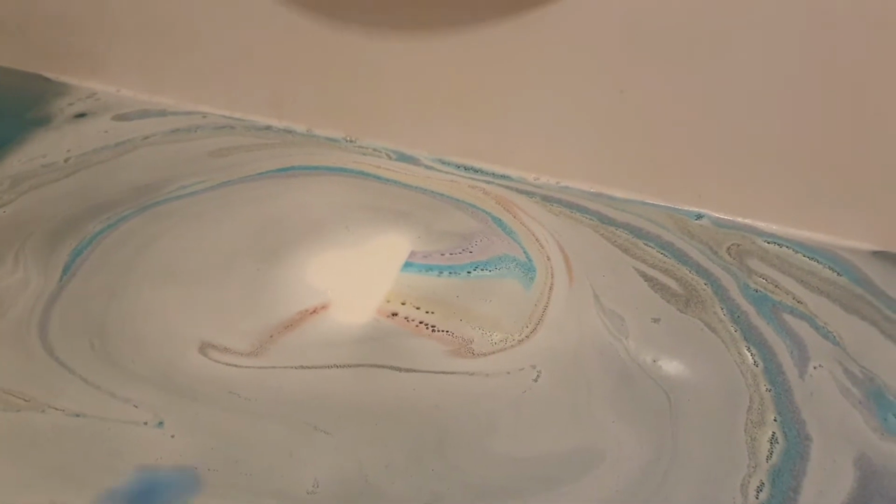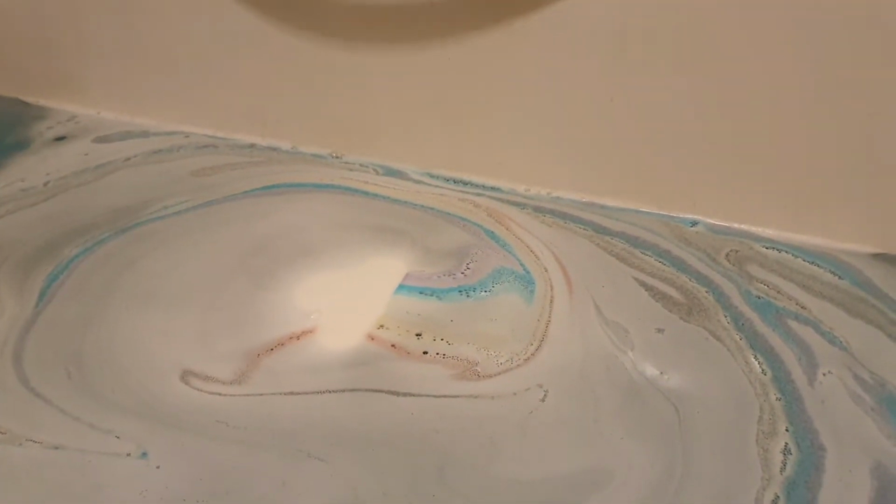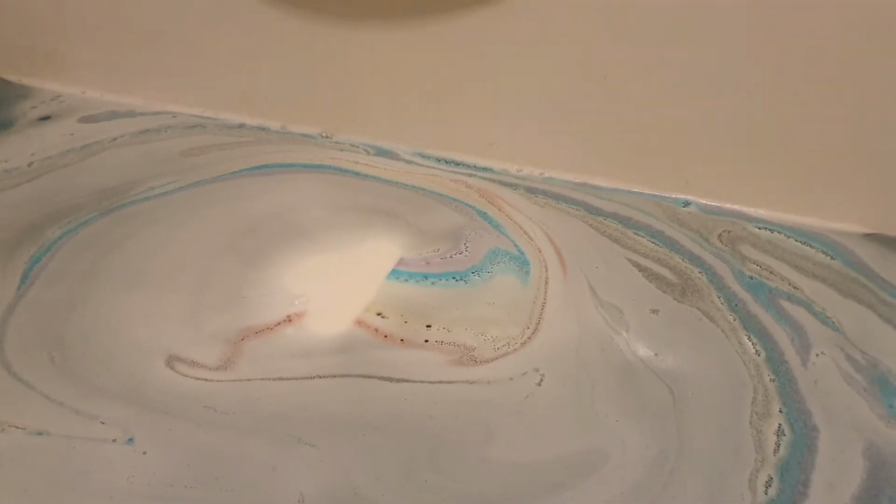Okay, perhaps we should guess what's going to be the last colour to come out of it. The last colour that's going to be left. I'm going to say purple because it's my favourite colour. Answers on a postcard, please.